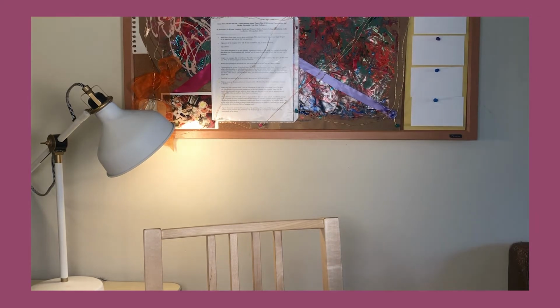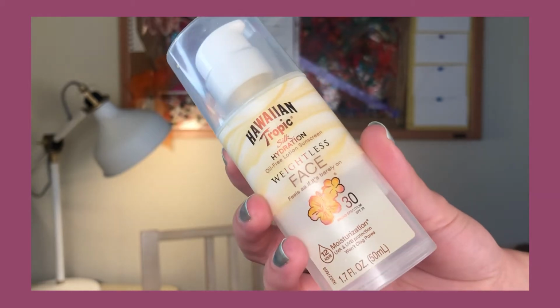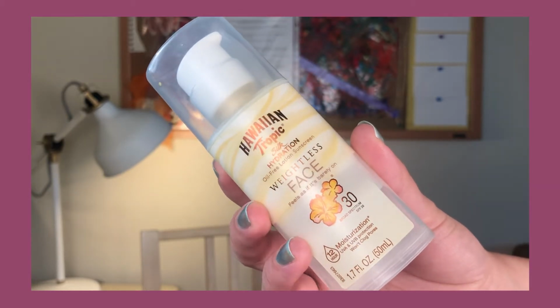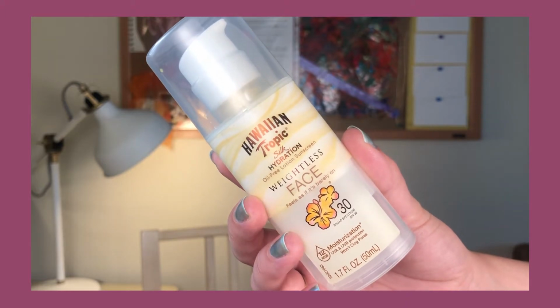So the first thing that I want to go through is my sunscreen, and this basically just doubled as my daytime moisturizer and SPF, and this is the Hawaiian Tropic Silk Hydration Weightless Face Oil-Free Lotion Sunscreen. This made me excited to put on sunscreen. Usually that's not the case.